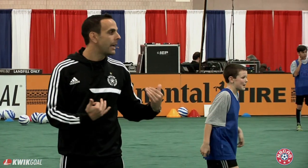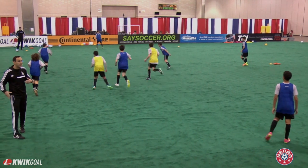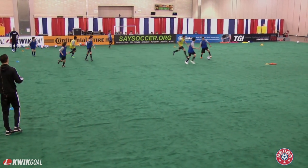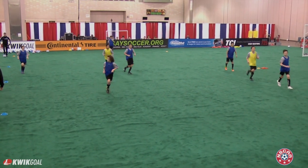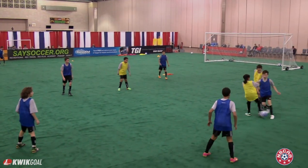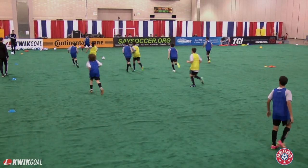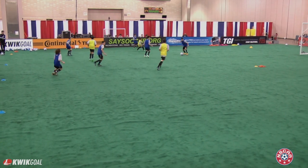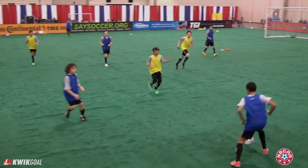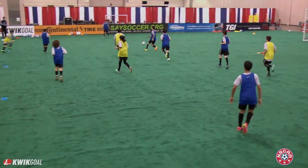So I manage that to make sure they're reaching, their brains, their bodies, their feet, it's all reaching, it's not comfortable. So we need to put another yellow in. Go on, go on. So we need blues to reach. Good effort, Cuban, you're making a difference. Good, good, good. Go on, Seba, go on.